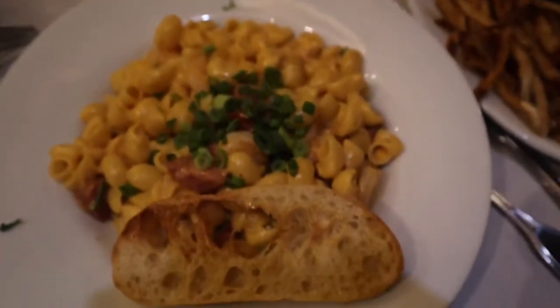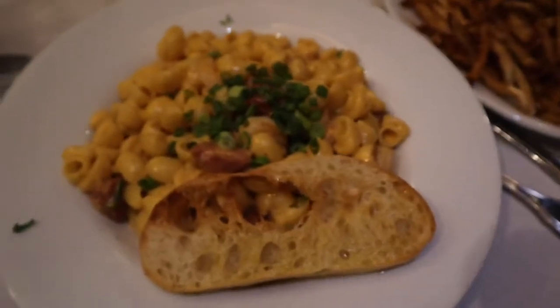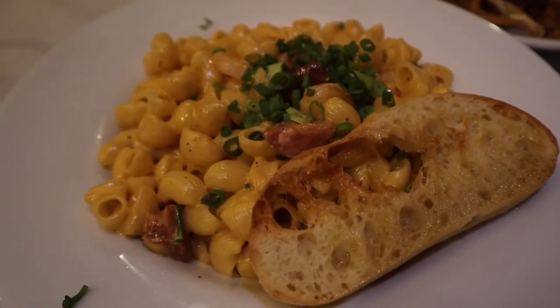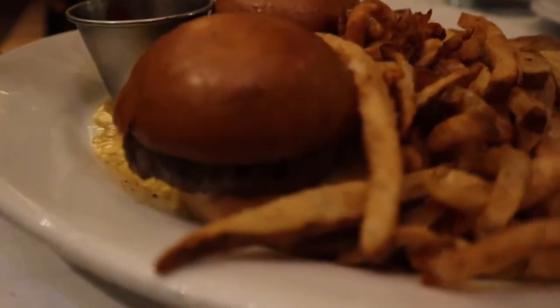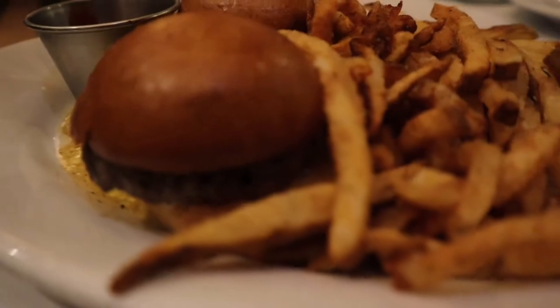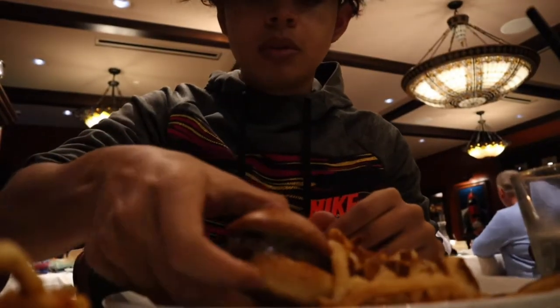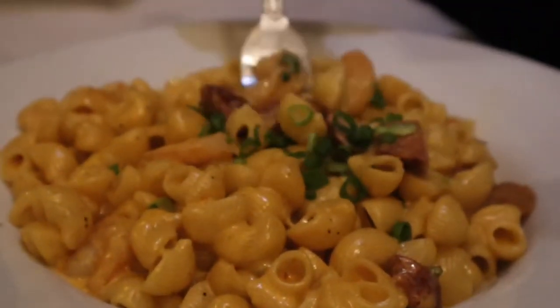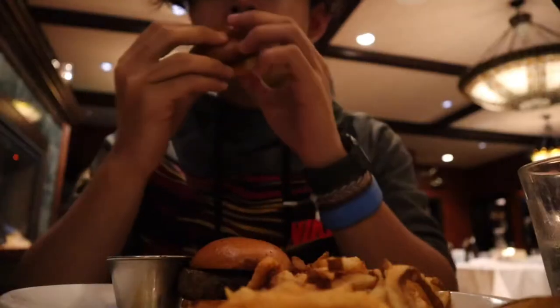Look at that pasta. That looks really good. Here's your setup right there for you. This is good. Spicy.